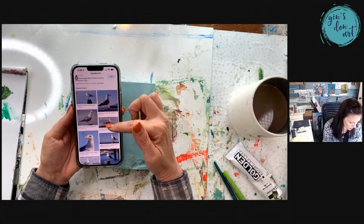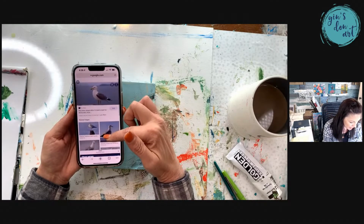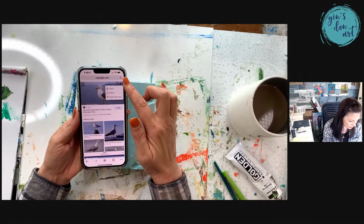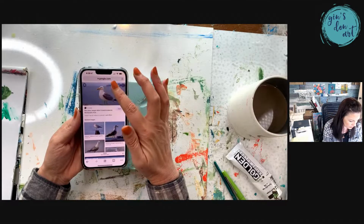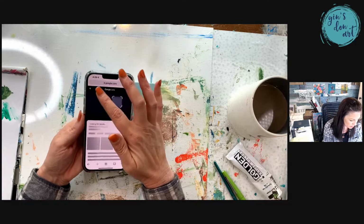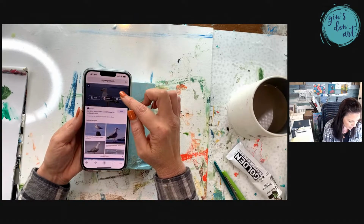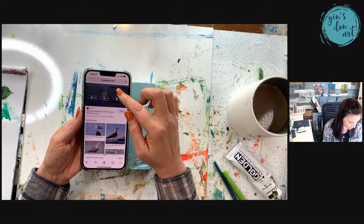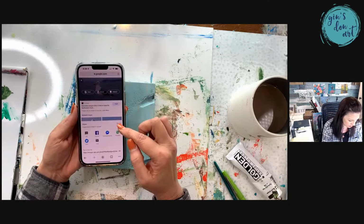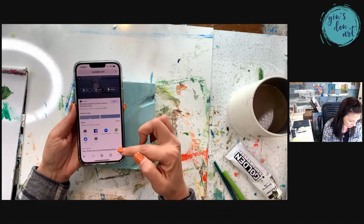So I'm focusing on one that just has a good side view. This one's really good. Let me see, I don't know how to save it. You'd think I would know how to do this kind of stuff, huh? Add to. I don't know what I'm adding it to. Share. What does share do? I don't want to copy the link. I just want to save the photo.